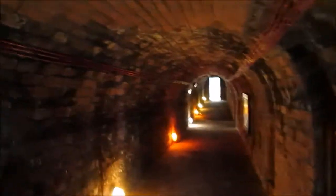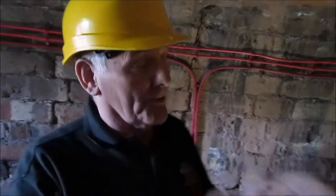Right. Now this is what we call an access tunnel, and it's had two functions. One, obviously, access to underneath. Yes. But that's not its main function. Its main function is the fresh air that's in here. The draw.